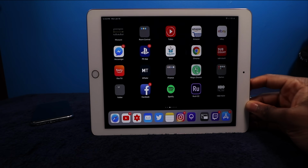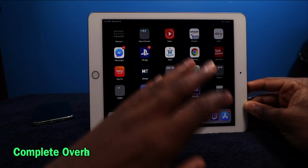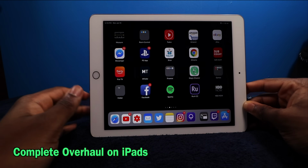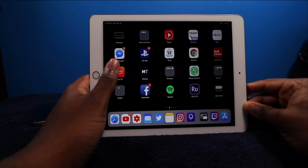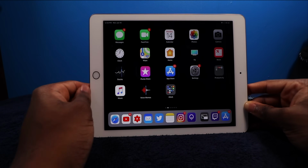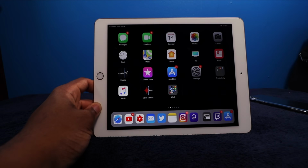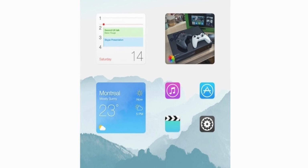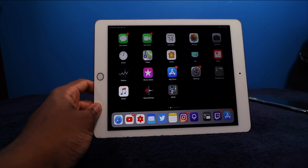And last but not least, the last feature that I want to see on iOS 13, a complete overhaul on the iPad. I want this to be a totally different experience. This is the same experience as on my iPhone, literally, but it's just blown up. I want to be able to have widgets. This is a big enough display to have widgets and have stuff going on. I just feel like it's just so similar.